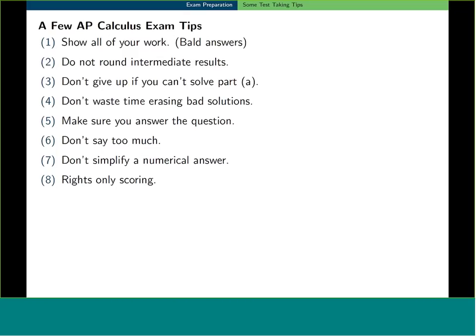And finally, here are just a few more AP Calculus exam tips for your students. Look, don't forget to show all of your work. I already mentioned this phrase once, bald answers. Bald answers rarely get full credit. Students should be as succinct as possible, but certainly show their logic and demonstrate their solution technique.